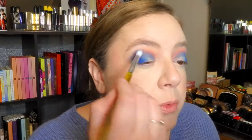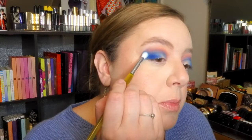Okay, I'm really liking the way that this is blending. I'm going to take a little bit more of the blue onto the other eye. Again, this is so much pigment coming off of here. Oof. I'd not used this blue one yet. But the rest of them are just as pigmented, but I feel like this is the messiest one out of here.